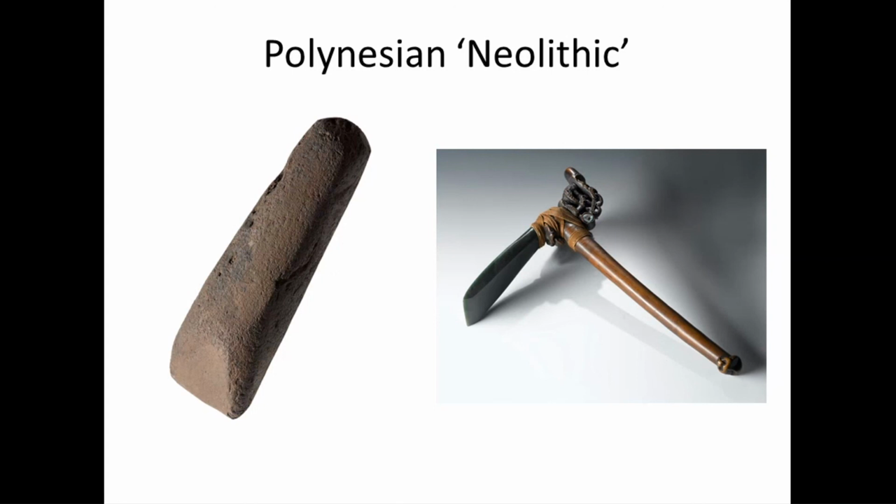The one on the left is an adze head from Tahiti, French Polynesia, made out of basalt. It's 19th century. It was recovered archaeologically in the 19th century. It's the same object, if you like. It's an adze blade on the right. Beautiful, beautiful thing. That's carved from nephrite, the green stone, and this is a ceremonial adze with a wooden handle, plant fibre lashing, shell inlays, beautifully carved at the top of the haft, the bottom of the blade.